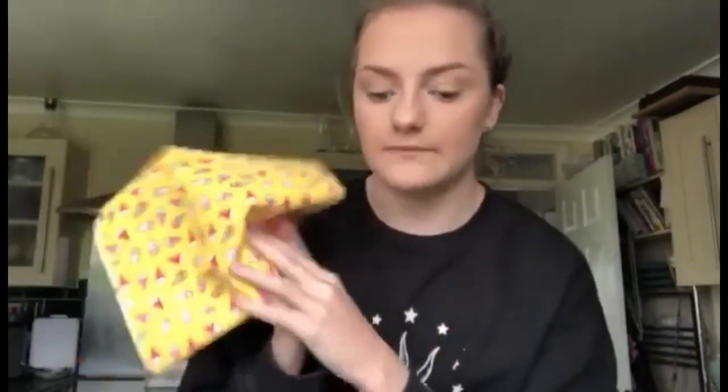Cleo's getting a bit excited. I got this one. I'm going to make it for Cleo, and then there's another half in there, so I'm going to make one bandana for her, and then there should be a spare. So those are the fabrics I got.